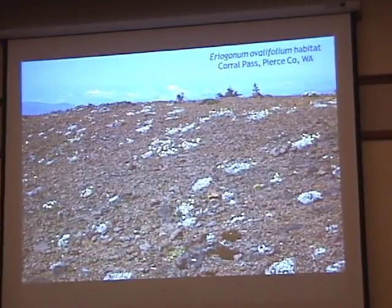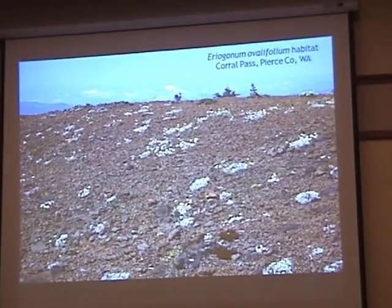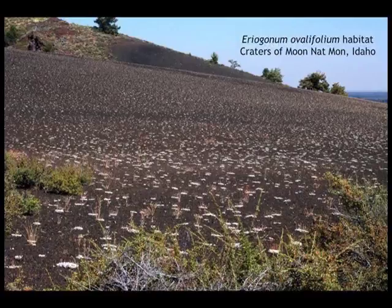And this is our own Ovalifolium habitat. This is the Corral Pass. And you see the little Ovalifoliums all over this rocky ridge top. They're neat little plants. And we actually have Plebejus lupini that use them up here.